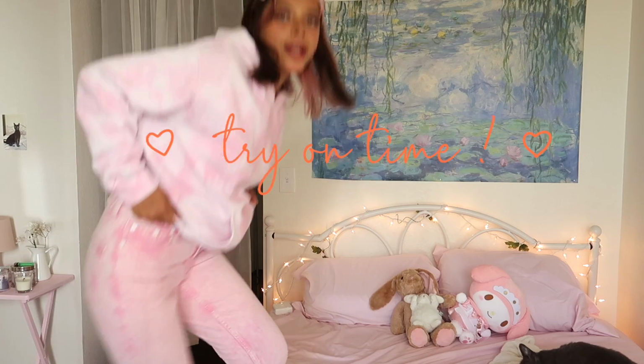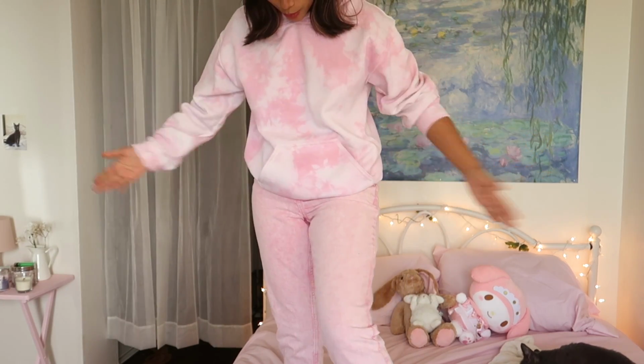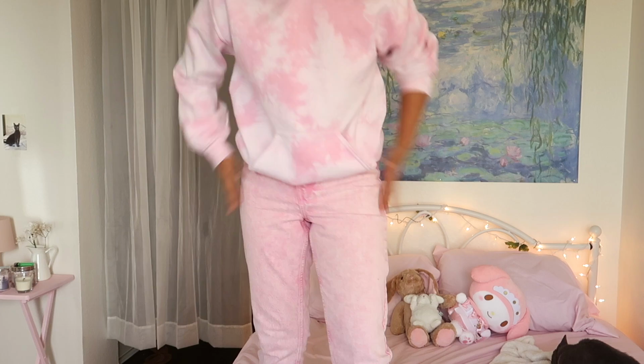Here are the pink pants. I love these so much. These are so freaking cute, and they're matching with my top. Wow. Here are the pants. They fit me very nicely. Hopefully I don't mess up because, look how good they look. Okay, let's try on the next one.